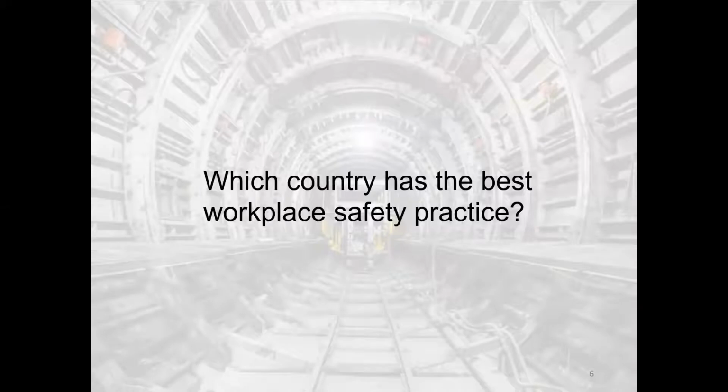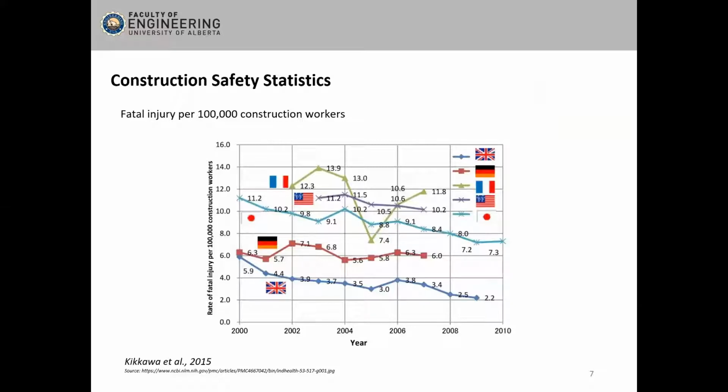Now, question for the audience. Which country has the best workplace safety practice? Here, I plotted fatal injuries per 100,000 workers against time. And if you look closely, you'll see that the United Kingdom has the least amount of fatal workplace-related injuries. What is the conclusion that we can draw from here? We can say the United Kingdom has a better safety management system in place than others.